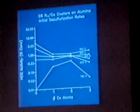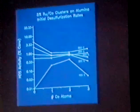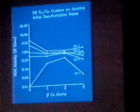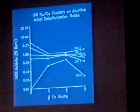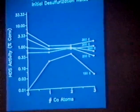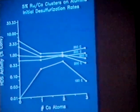And finally, this is at 5% loadings on alumina. You see, again, the mixed metals are more active. We observe some type of promotional effect at low temperatures, which is degraded at higher temperatures as a result of structural reorganization. I might comment that this is a logarithmic scale. These represent some significant differences in activity. It's interesting that between this point and this point, between 150 degrees and 350 degrees, there's less than an order of magnitude difference in activity.